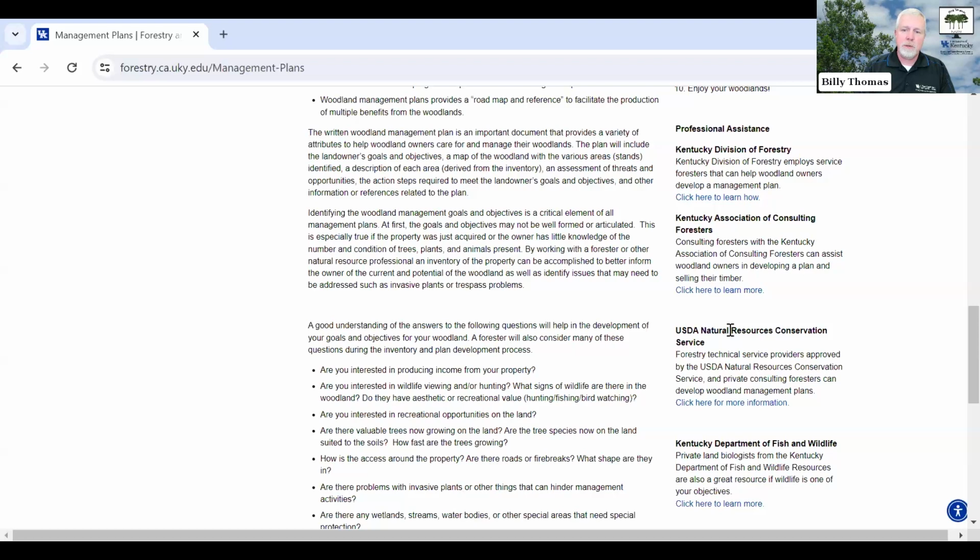So we really want you to think about, if you don't have a management plan, getting one. Not only does it help focus your efforts and help you get on the same page with your natural resource professionals, but it is the first step in being able to access some of that financial assistance that's available to help you do some of this work. So we want you to take advantage of these resources that are available, get the good information that you need, and then follow up on them.